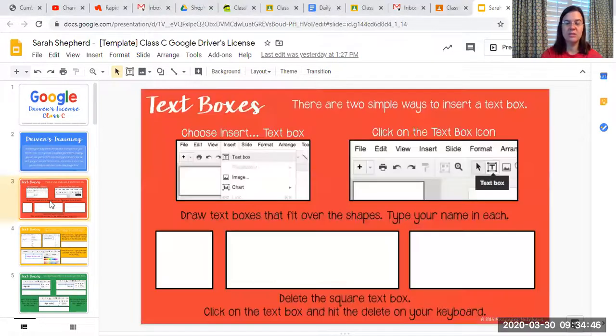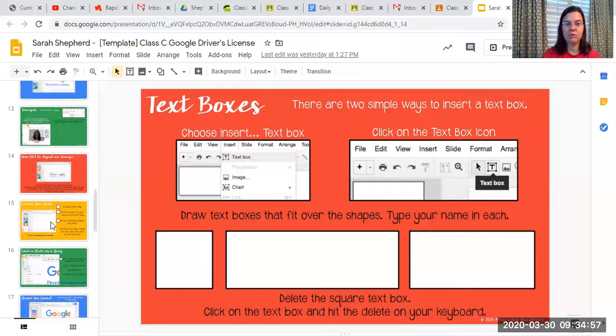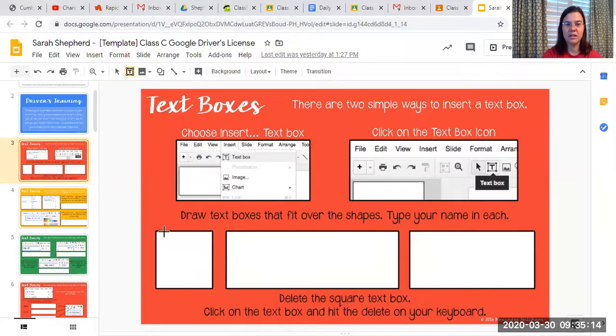And if I go to the next one, this is the only one I'm going to demonstrate for you, because you can see there's lots of practicing that you will be doing with Google over here. It says text boxes. There are two simple ways to insert a text box. Choose insert and then text box. Look right here. Here's insert, click on it, text box, click on it. That's one way. Or you click on the text box. This is a little box with a T for text, and if you hover over it, it says text box. So you can click right there.